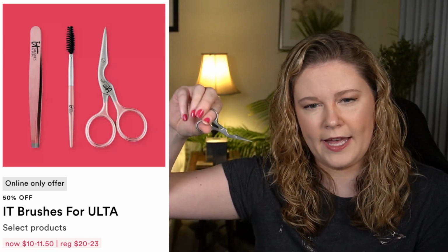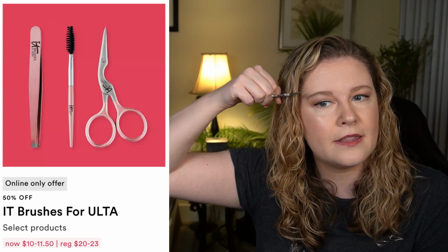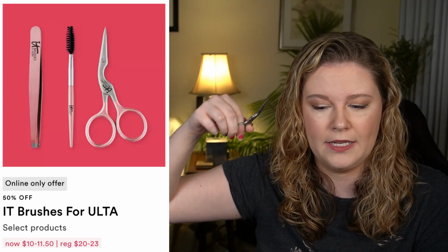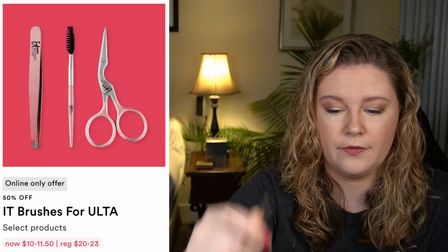I haven't tried that one, but I've tried a similar style from Tweezerman. These are nice because they're flat on one side, so it allows you to hold it flat against your face, and then tweeze or trim your brows that way instead of coming in at more of an angle. So if you don't have a pair of scissors like that, then that may be worth looking at. And I think the Tweezerman kit also came with a similar spoolie, which is really handy for brushing up your brows. So I would recommend at least checking that one out.